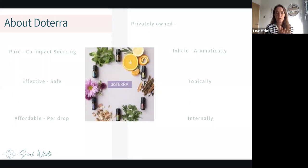Because of them working so closely with the whole process, they've got very, very high standards of purity. So the oils are very, very pure. To my knowledge, they're one of the purest in the world. They're pure because they're tested. They have a lot of in-house testing and out-of-house testing. There's actually no governing body on the essential oil world, so they've created their own values and standards. Because they're so pure, they're very, very effective, and they're very safe when used properly.